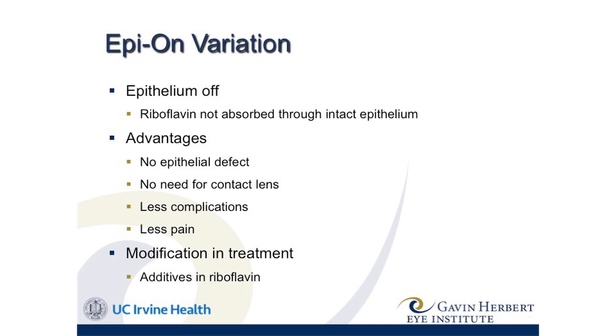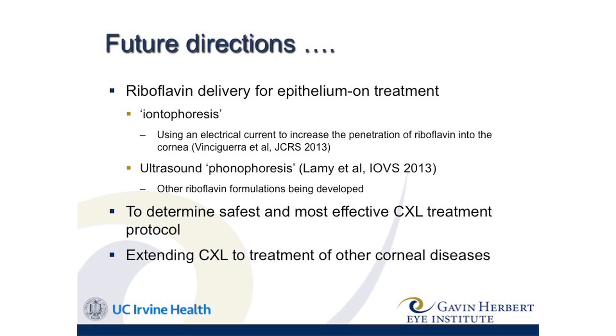So we talked about this as being an epithelium-off treatment for the most part, and there's a lot of debate within the cornea world whether epithelium-off or epithelium-on is better. Certainly epithelium-on is going to be more tolerant to the patient. It's sort of like LASIK versus PRK. LASIK is when you make a flap, you put that back down. PRK is when you just treat the surface, and PRK is more painful. But what we're really looking for is the effect. And so if we can get the same effect with a better safety profile and less discomfort for the patient, that's good for everyone. So the question is, can riboflavin be absorbed through an intact epithelium?